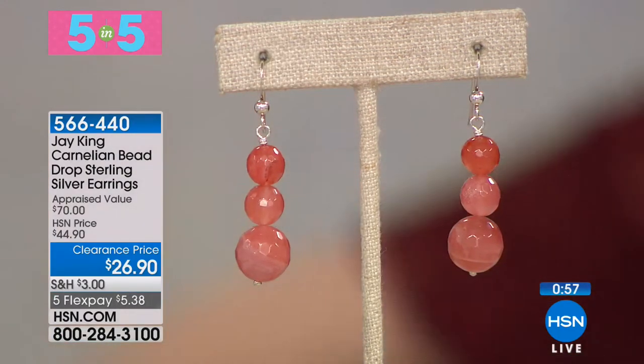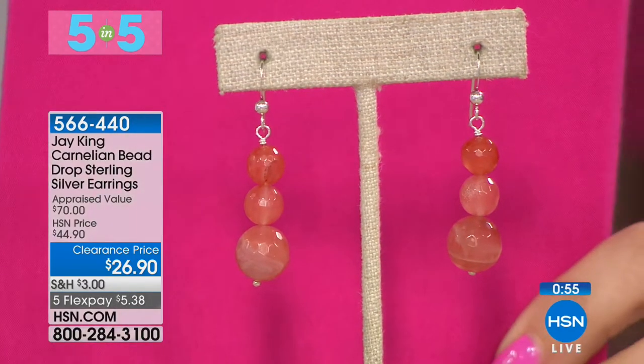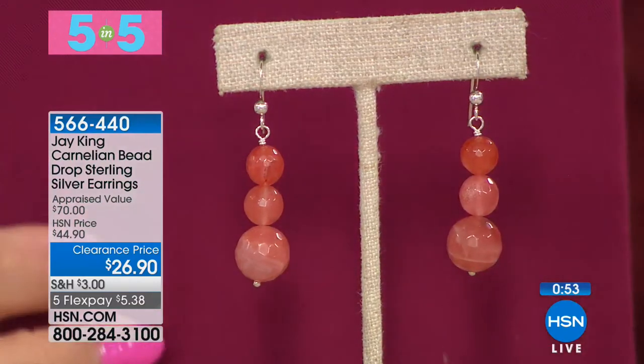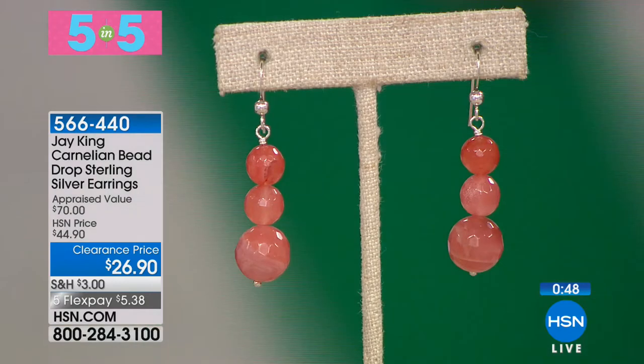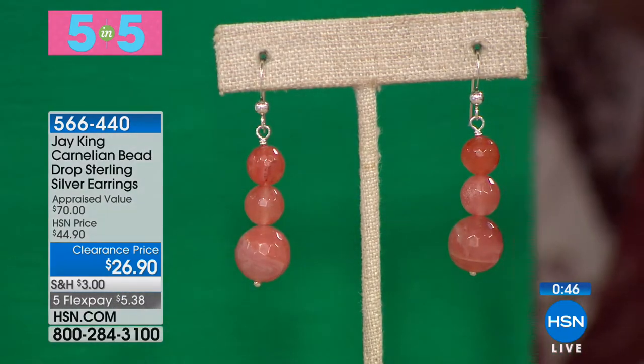So for $26.90, I'm going to show you some colors. Take a look at these carnelian beads. Look how pretty that is. For $26.90 and $5.38 to get home. And, come on, it's going to go in 2 seconds.